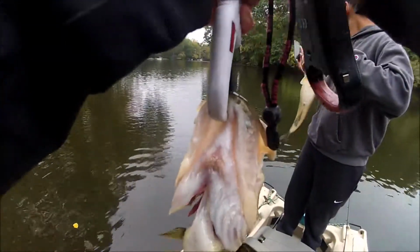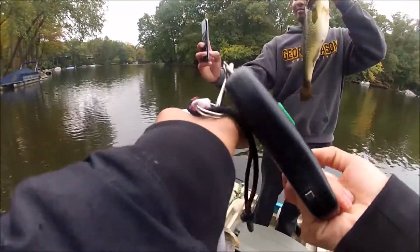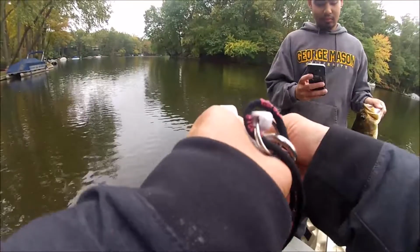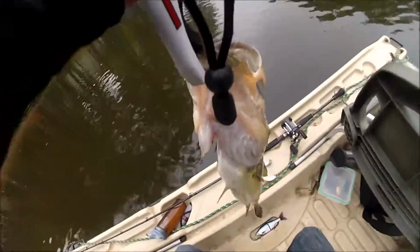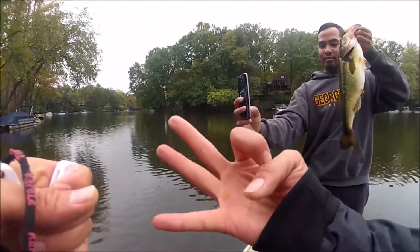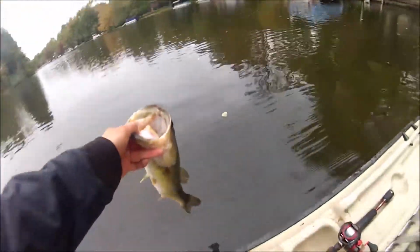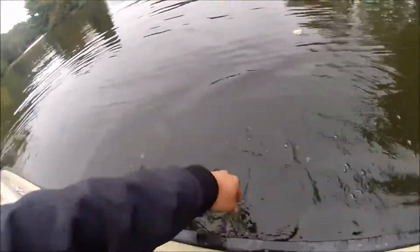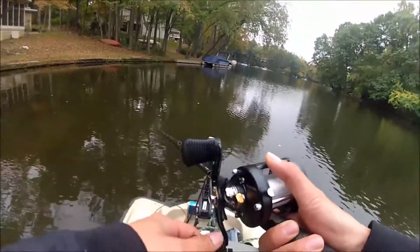All right, guys. Quest for 20. So that's a 4.7. This is 3.1. So we got 3, 4.7. So that's 7.5 pounds plus that 2-pounder, you guys. So we're already at 9 pounds with 3 fish. We're going for this 20 pounds today, you guys. I think we're on the juice, if I had to say so myself.